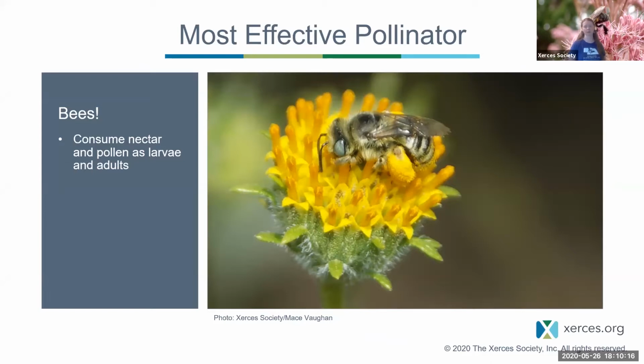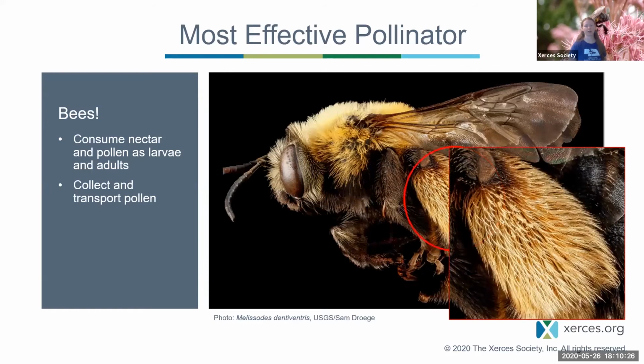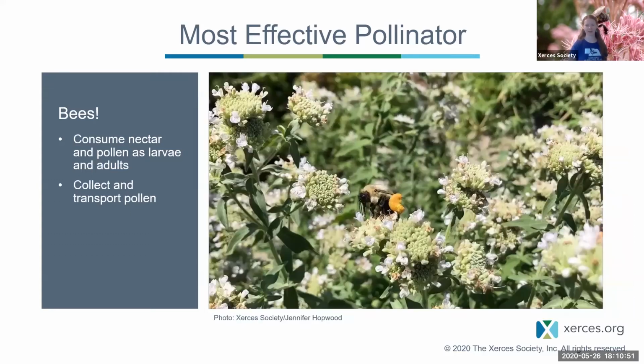And to do so, they've adapted these physical characteristics on their hind legs that allow them to collect mass amounts of pollen. If you look at this sunflower bee here, you can see that her hind leg has these really dense combs almost that allow her to just pack those legs full of pollen. And some of our other bees, like bumblebees, have adapted to have a corbicula, or what we call a pollen basket. It's basically a hollowed out groove on their hind leg that they just toss pollen into and sort of groom it back. And then it allows them to fly around from flower to flower and back to their nest in a very efficient manner. It's sort of like carrying all the groceries in on one trip. And what makes bees an efficient pollinator is that they also exhibit what's called flower constancy.